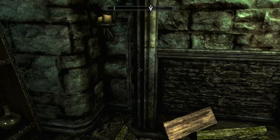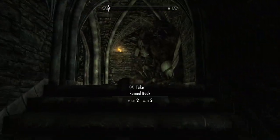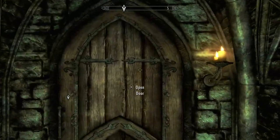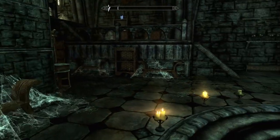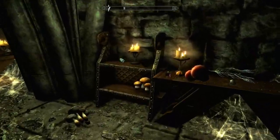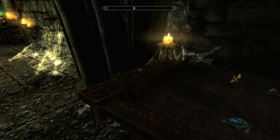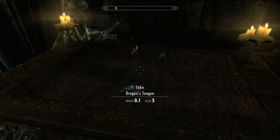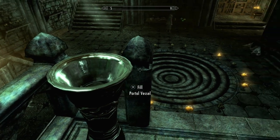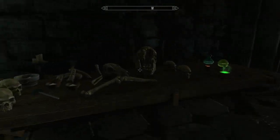I don't think we've reached the top yet. I bet there's some kind of secret passage around here. I'll leave it to my mother. Look at all this. She must have spent years collecting these components. And what's this thing? I'm not sure about this circle, but it's obviously something.